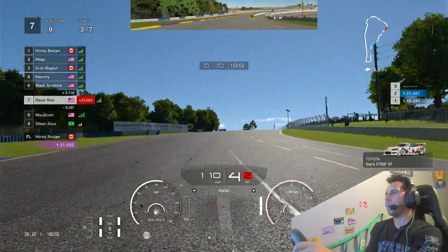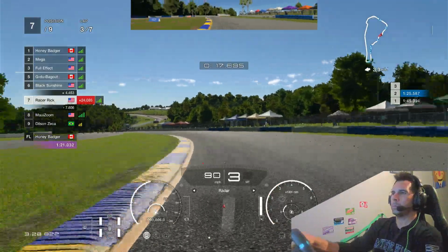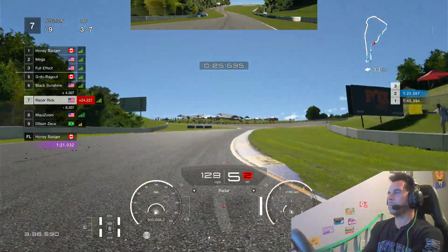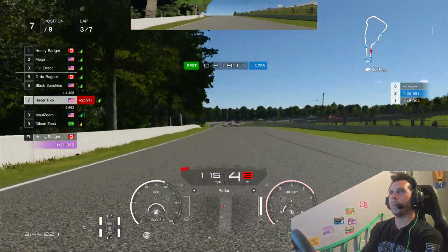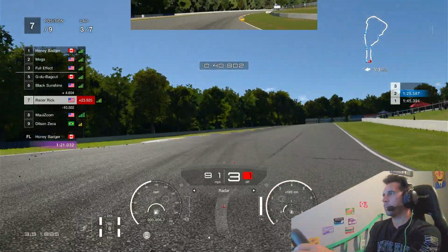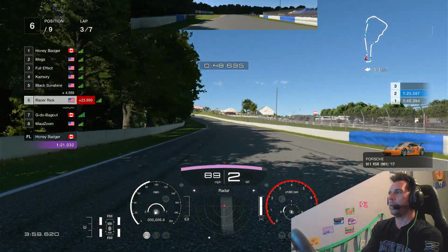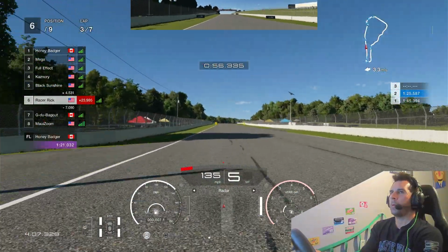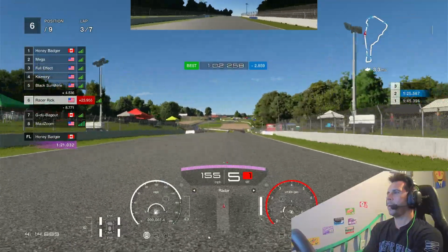Got a yellow flag up here. Guys dropped out, maybe. Yeah, see, he spun out. You almost have to take that turn at a dead stop. Okay, we're working our way up, man. We're way behind the leaders, I know that for sure. Unless they wreck each other out.